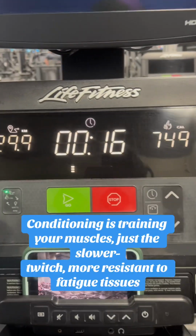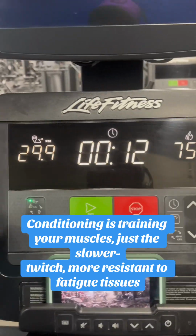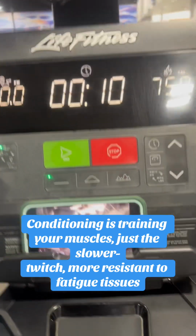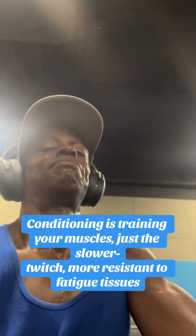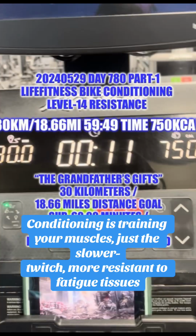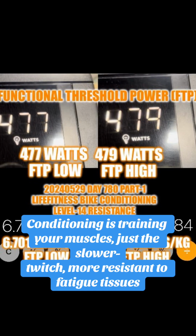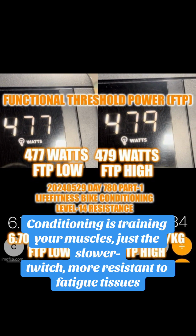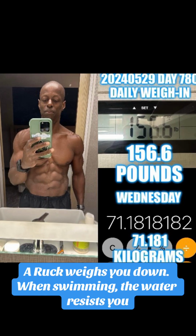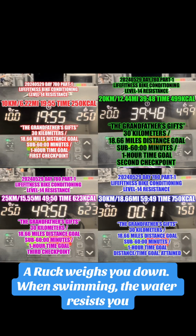The reason why swimmers and tactical athletes who ruck for their conditioning, for instance, are lean and muscular, and not just super lean and skinny and over-indexed to endurance sport, is because of the resistance coefficient. When you ruck march, you're moving under load. When you swim, you are resisted by the medium that you're moving through.